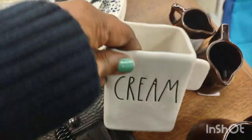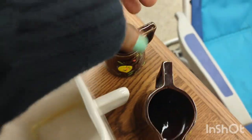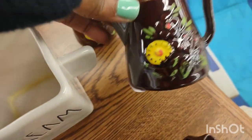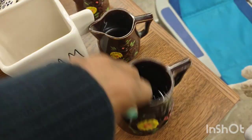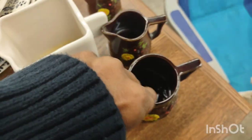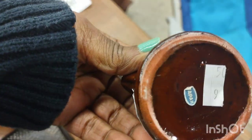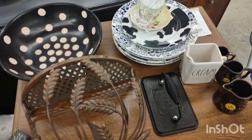I got that teacup. I got the creamer. The only reason why I left those is because there should be a fourth one, so it just didn't look good as a set. If it was all four, I would have purchased one. There's one size missing. You see, in between the second one and the big one. So I wound up getting that.